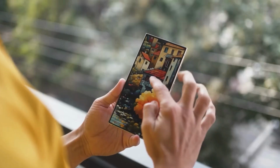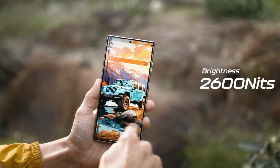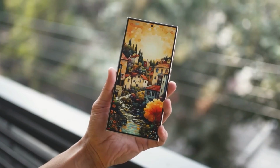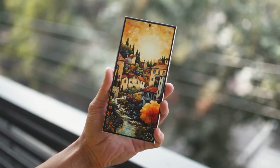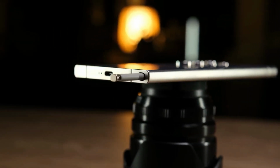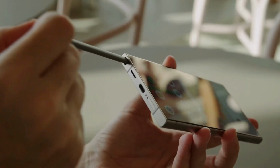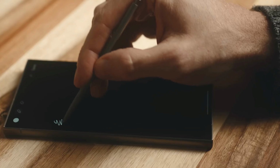The S24 Ultra also has the brightest screen of any phone right now. It can go up to 2,600 nits. That makes it easy to see even in bright sunlight. The S Pen is what makes the Galaxy Ultra phones special. It's tucked away in a little hole on the left side of the phone. You just push it in and it pops out a bit, then you can grab it with your fingers.